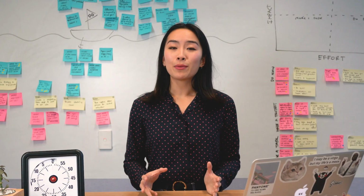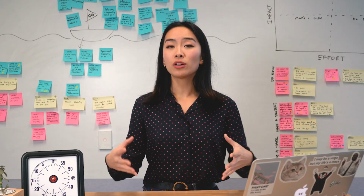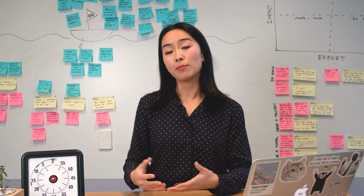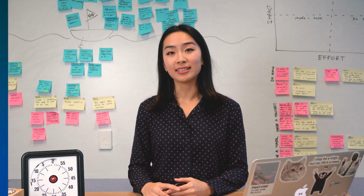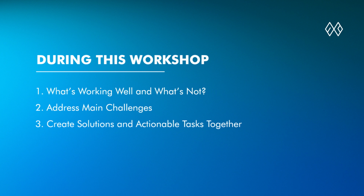It's also a really great way for you to get your team together, get different perspectives, and work on the solution together to overcome the challenges that your company is currently facing. During this workshop, we'll be helping you to find out what's working well and what's not, and then we'll address the main challenges by replacing all open, unstructured discussions with a series of activities to make sure everyone's included. And then finally, we'll quickly come up with solutions together and create actionable tasks by the end of the session.